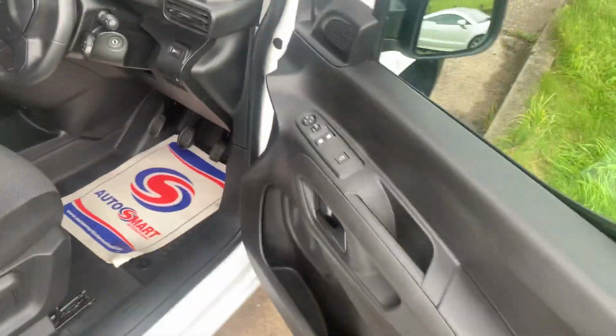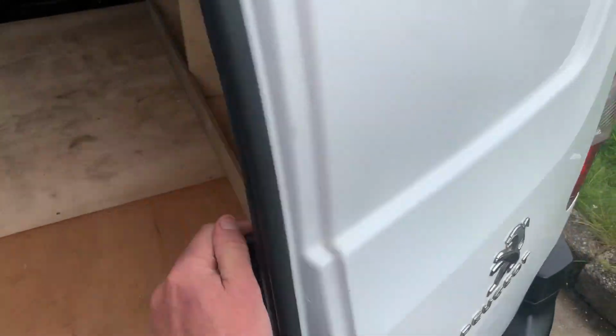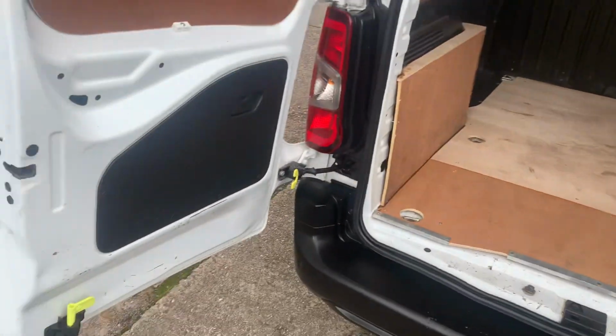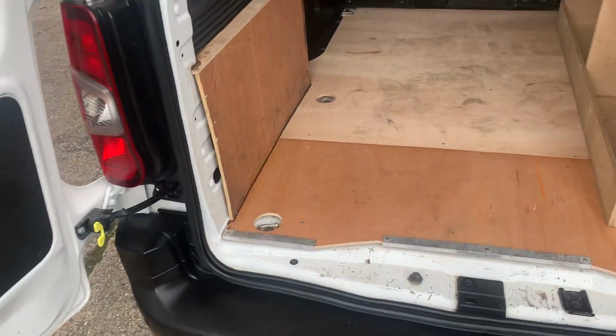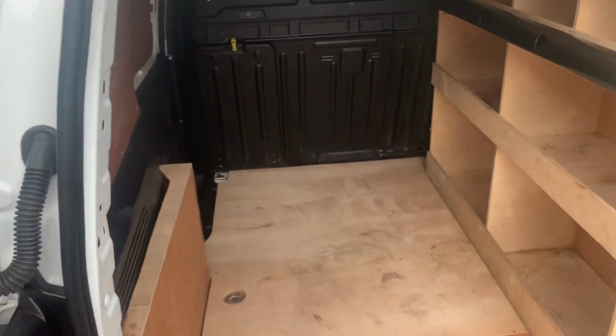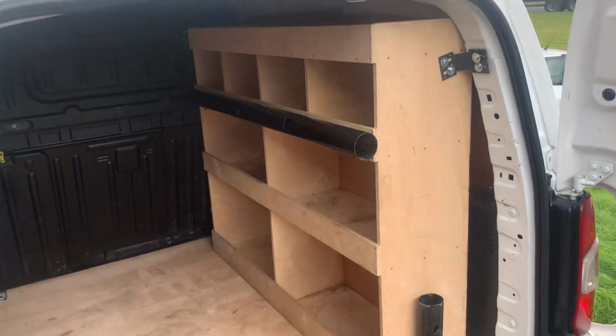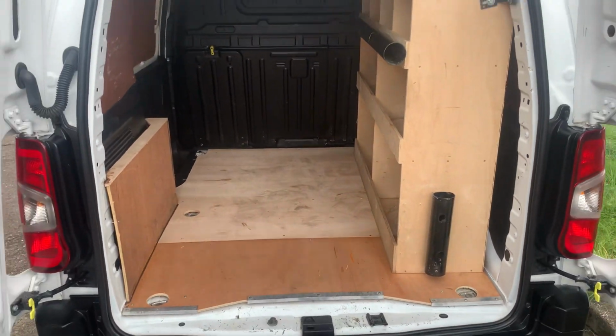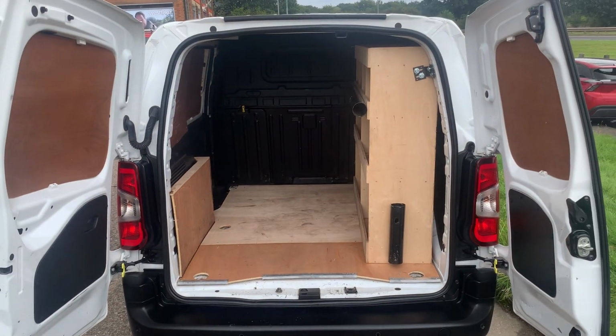Have a quick look in the back. So this one's ply lined, I'd say it's in really nice condition in the back. This flap drops down for your longer lengths. It's got the racking in as well. Again, that's easily removable should you not require it. There we go, I'll send that through.